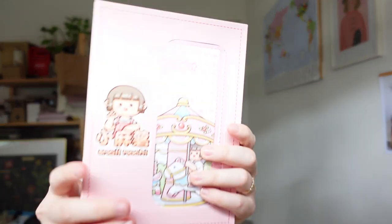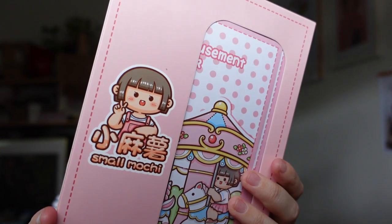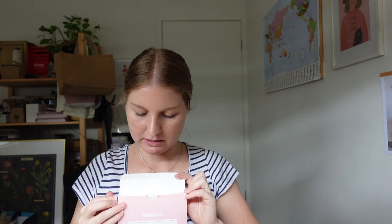So this looks like a notepad. So I'll just show you the front real quick. So it's got this kawaii girl. And it says small mochi. I thought mochi's the sweets that you eat.